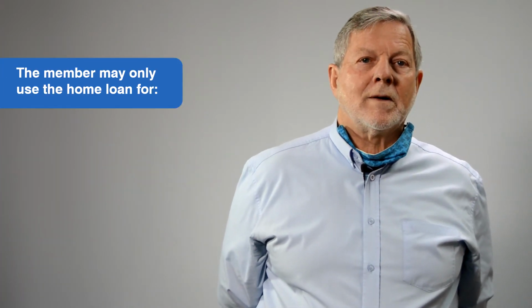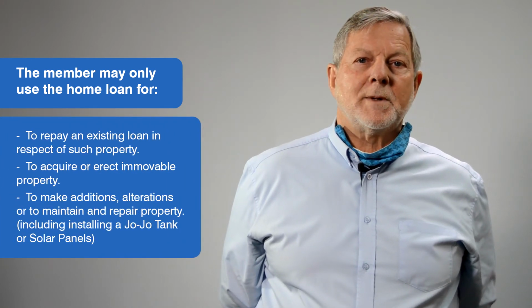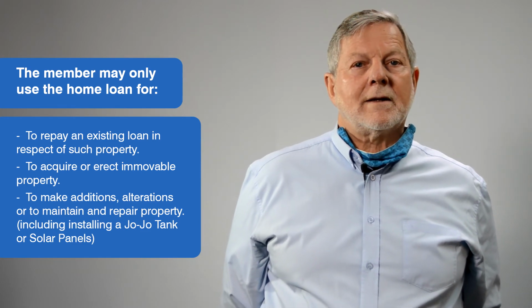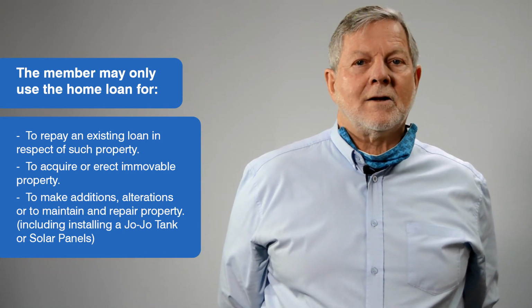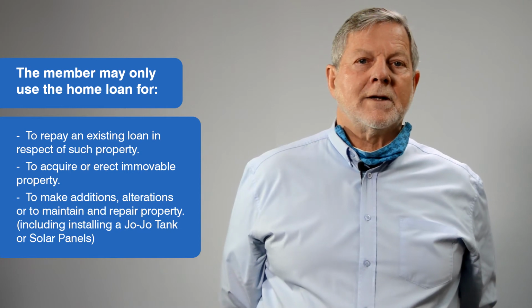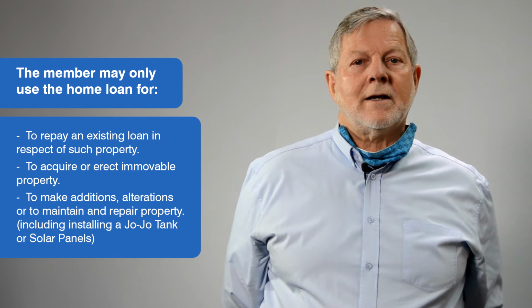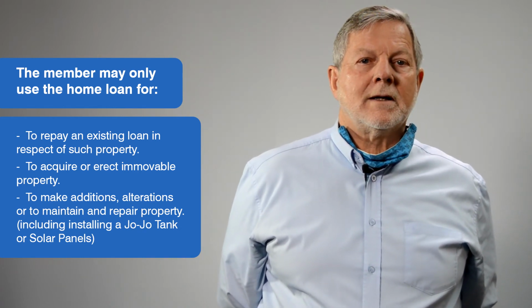The member may only use the home loan for the following reasons: to repay an existing loan in respect of such property, to acquire or erect immovable property, to make additions, alterations, or to maintain and repair a residential building, including installing a JoJo tank within your own property and installing solar panels within your own property.